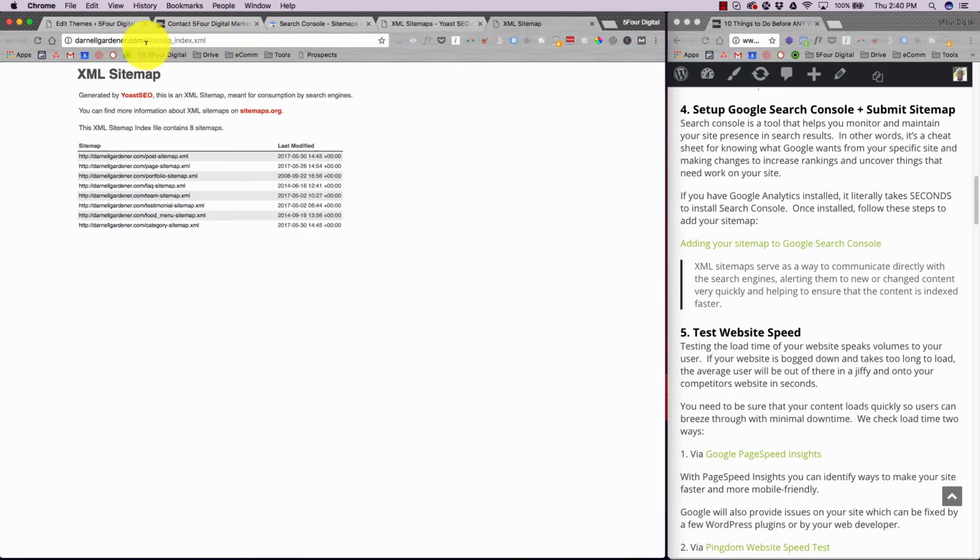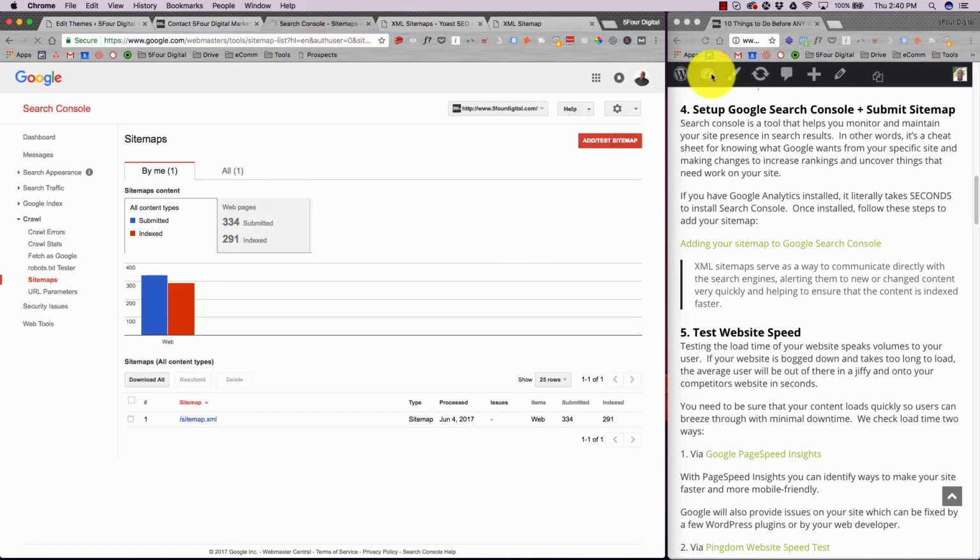Then all you're going to do is take the last part of that sitemap and add it into Search Console. So you're going to add it here. Now, this is different because these are two different sites. I'm just showing you examples. That's why they look different. But you're just going to go add test sitemap, plug it in here.